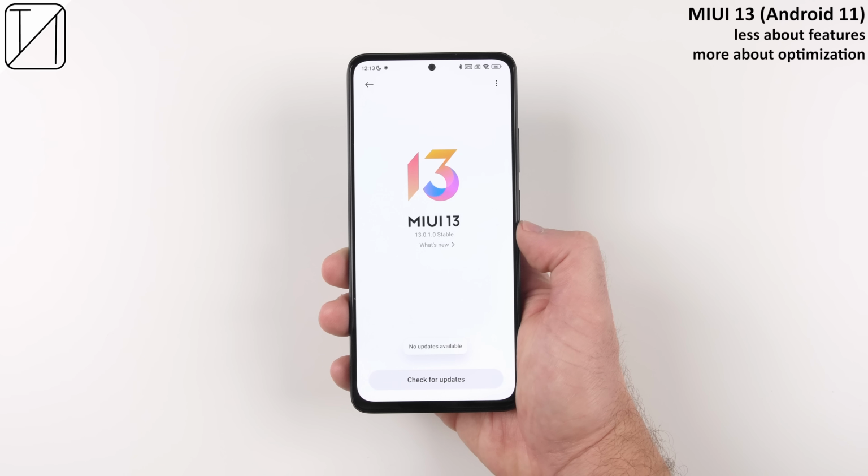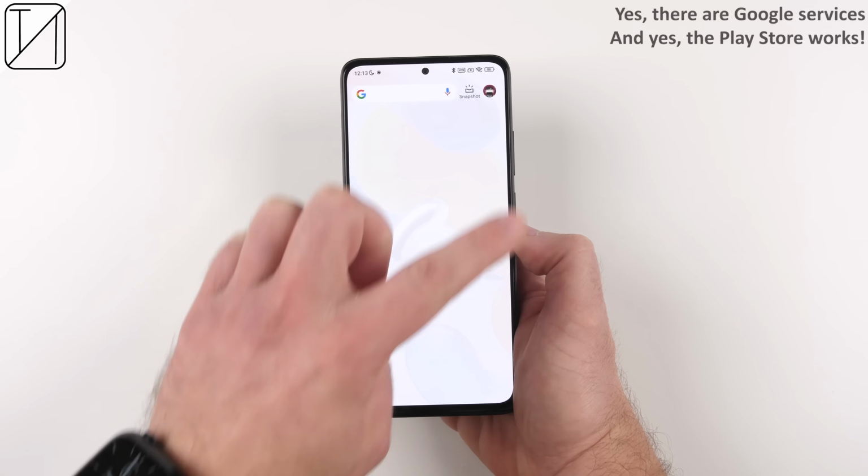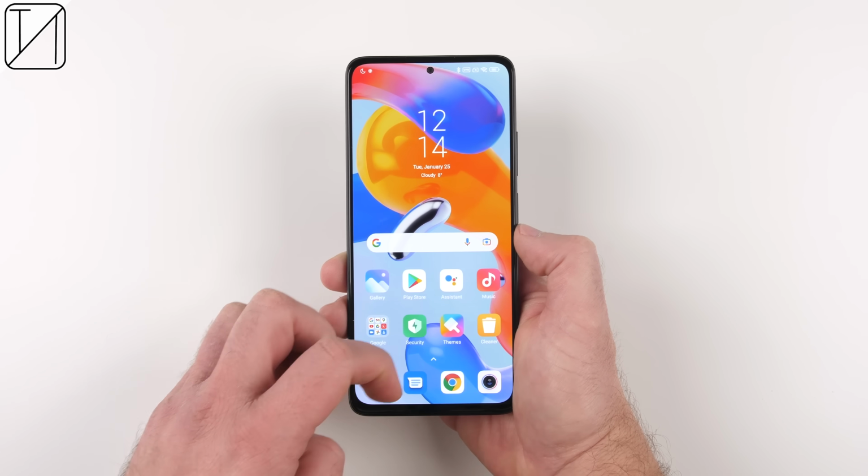We are also slapped with MIUI 13, though this time skinned over Android 11 and not Android 12, strangely enough. There are Google services over here and they work pretty well, as you'd expect since this is the global version of the device, and MIUI 13 is pretty decent.